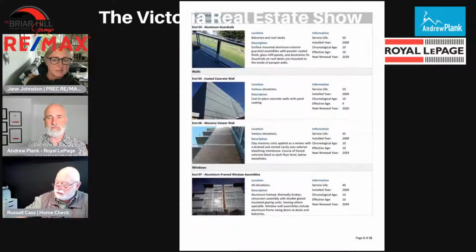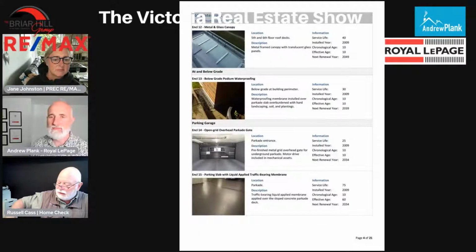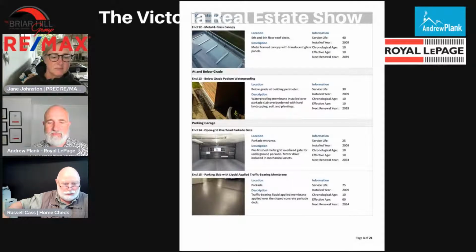Because the cost projected in 2039 is 3.2 million for that parking membrane. That's a huge amount of money to raise, especially if you're going to lose over the time period maybe another million. Right. That's $1 million the strata raised and just threw out the window.